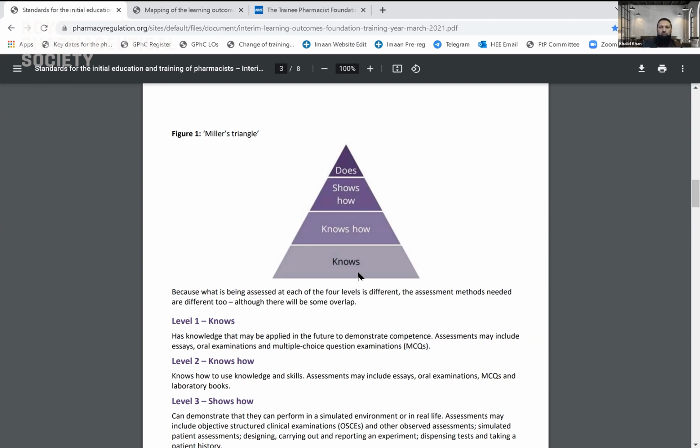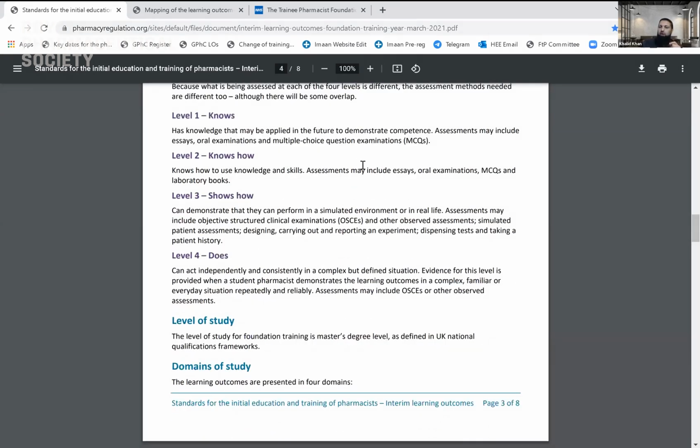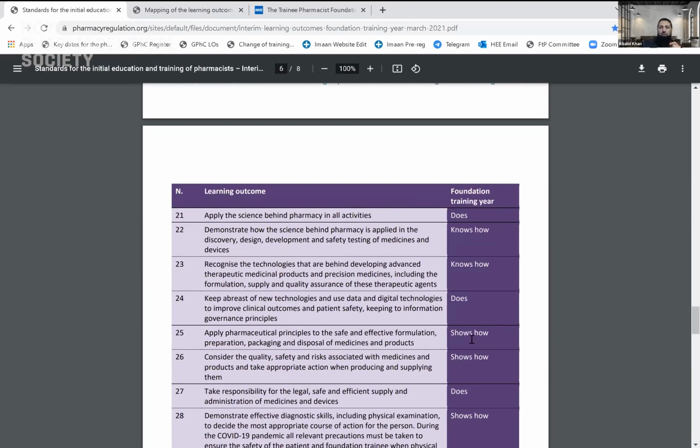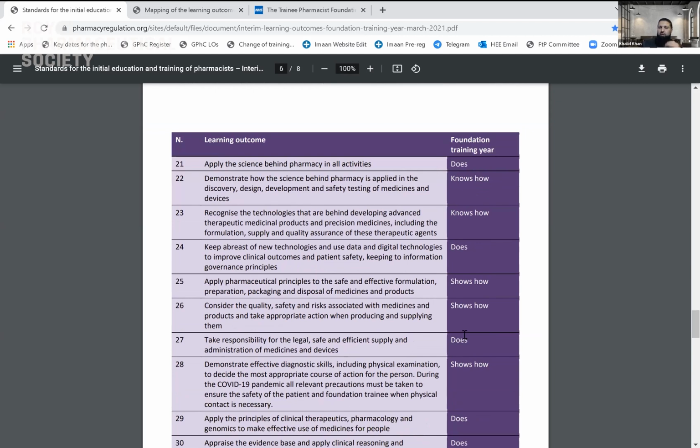So at university, you'll be expected to be in the knows section or knows how, and potentially shows how. So if you're doing an OSCE, for example, you're showing how you're doing a skill. Whereas at foundation training level, most, not all, but most of the learning outcomes you need to show that you can do them in a live situation with real people and real situations. There are a few though, and this is why it's worth going through them, that are still at shows how and does. So if you go through those, make yourself familiar, you'll understand what kind of level you're having to perform those standards at.